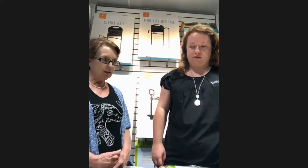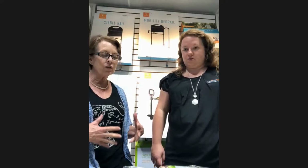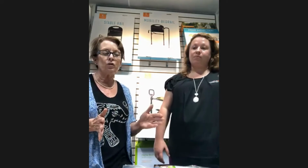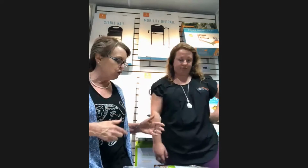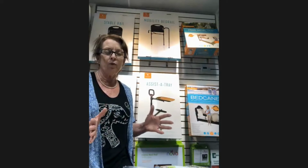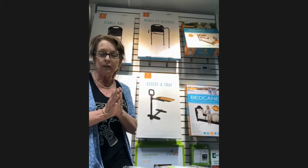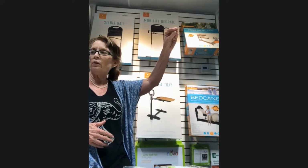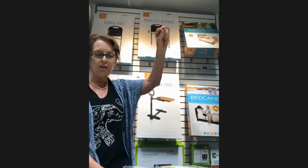To continue on, there are also other items, Joe, that we like to show people, such as walkers. Walkers have come a long way with travel, from something as simple as your aluminum walker. There are now walkers that Allie's going to bring around and show you that fold up like an umbrella and can fit on top of a carry-on.